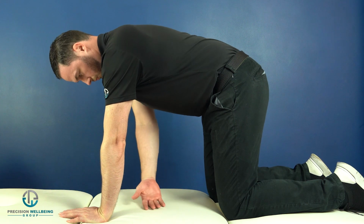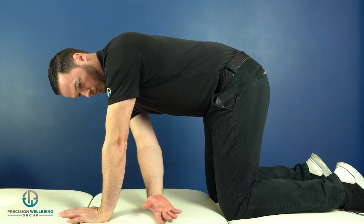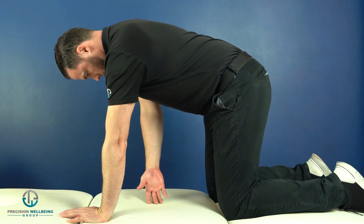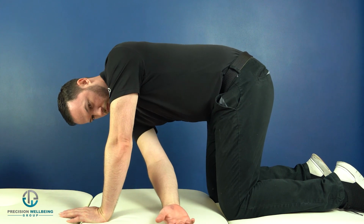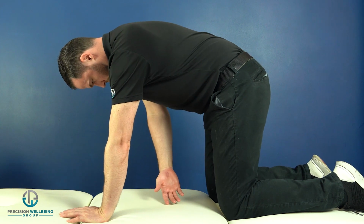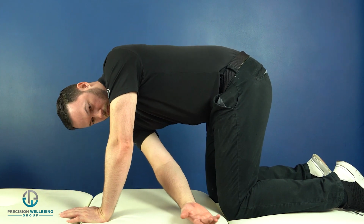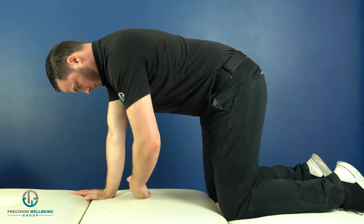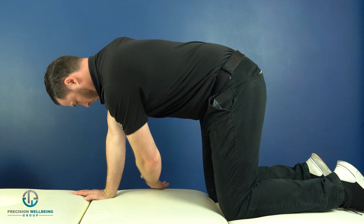And I'll show this again on the screen right now. So thread the needle, you're taking one arm through between the hand and the leg. And from there, you're coming back up and repeating. So you could do this multiple times on one side and then go onto the other side as well. So thread the needle is adding in rotation to this movement.